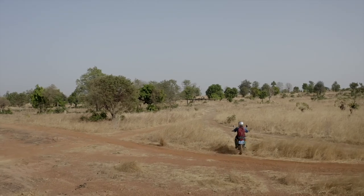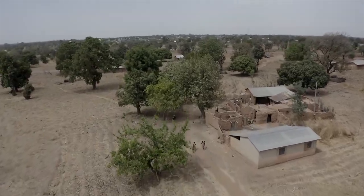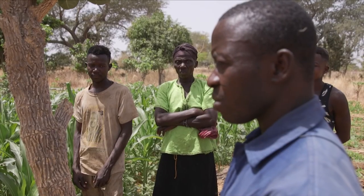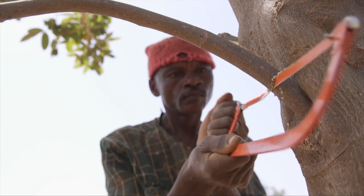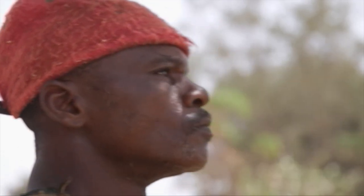The people of Laura were seeing their yields decrease, which made their already hard life even more economically challenging. But several years ago, the farmers in the community started implementing farmer-managed natural regeneration.